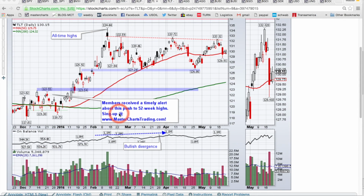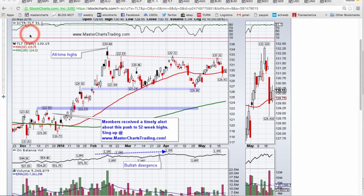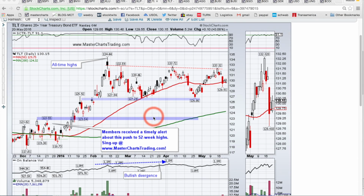Okay, so this is TLT, the 20+ year Treasury bond fund. Last week we were getting close to breaking out above these levels here from April, but we didn't. We kind of bumped against this trend line and pulled back, and then during the Fed announcement, we had strong selling in treasuries.